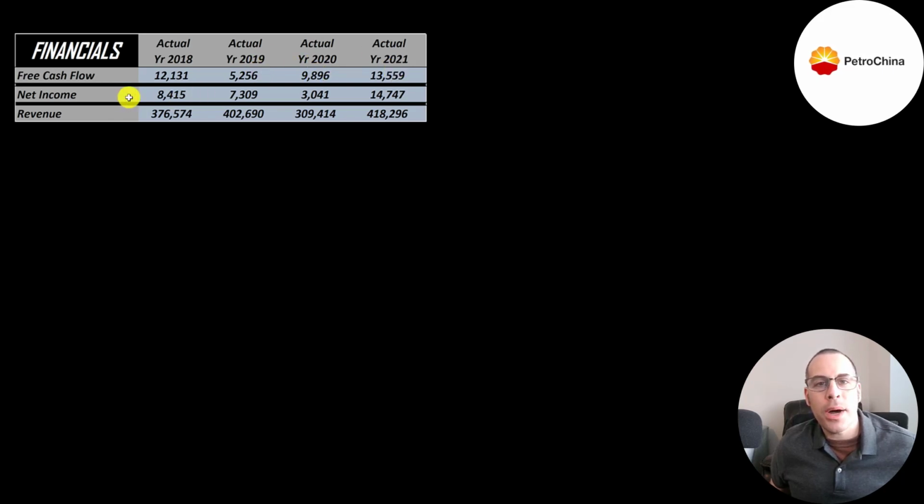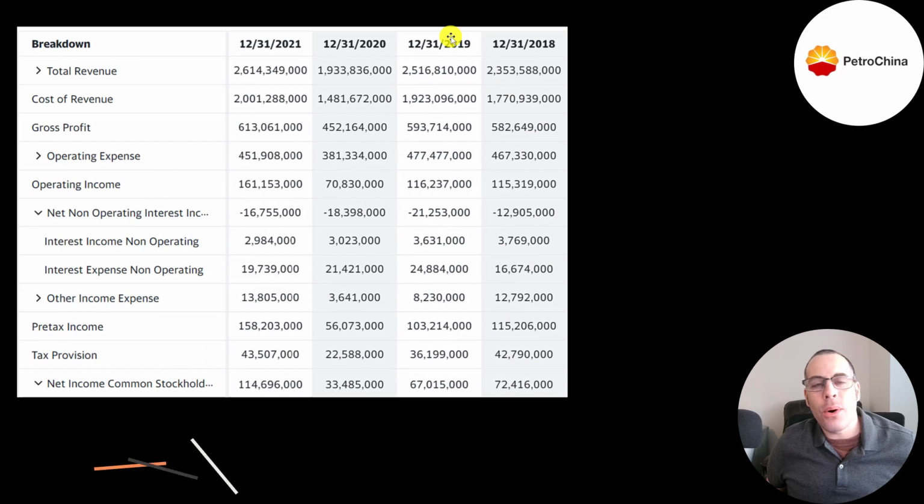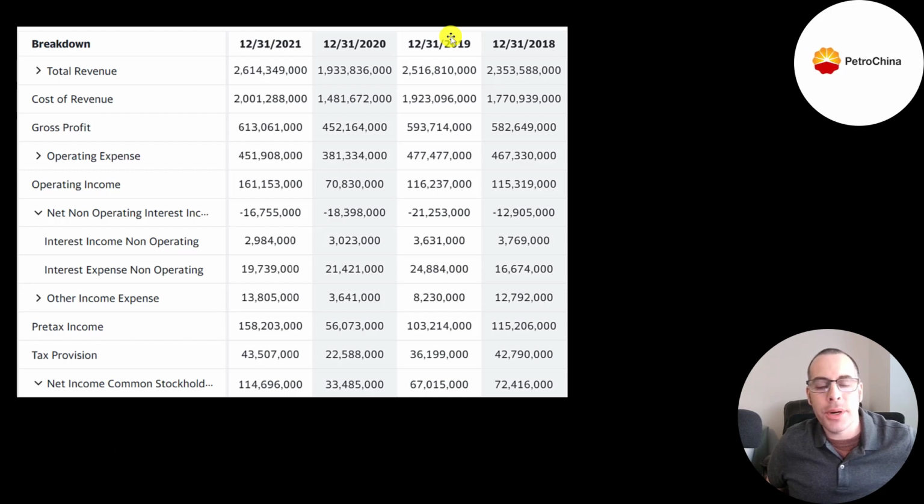Net income is the profit or loss on the income statement. It's revenue minus expenses. That also peaks in 2021 at close to $15 billion. Revenue is the sales for the company, and that grew a lot from 2020 to 2021, over $418 billion. This is the company's income statement. All their financials are in their local currency. So I converted these numbers to US dollars on my Excel spreadsheet. So if you want to know what the number is in US dollars, you can just divide by 7.